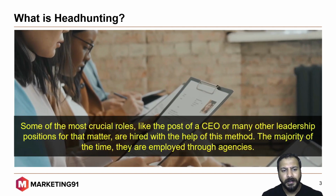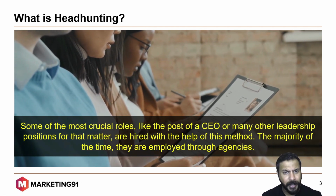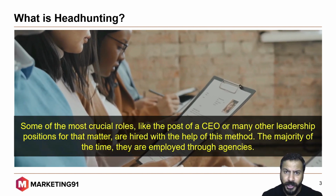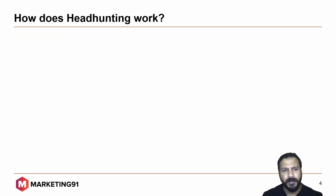Moving forward, some of the most crucial roles like the post of a CEO or many other leadership positions for that matter are hired with the help of this method. The majority of the time they are employed through agencies, and these agencies typically are headhunters. Moving forward, how does the gamut of headhunting work?